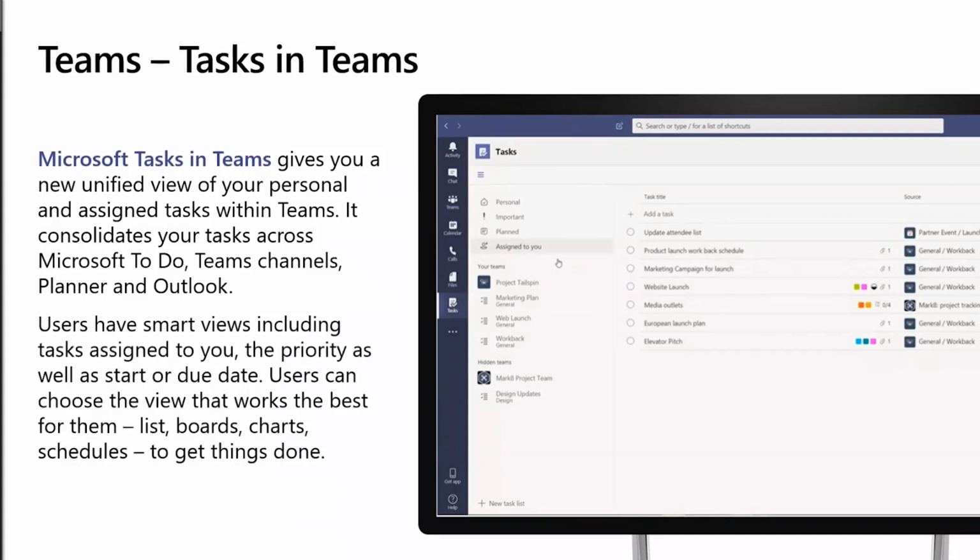Users have smart views, so you'll be able to see what's assigned, what's prioritized, and then you can see them in different views like you would normally think of SharePoint. You can see it in a list, a board, a chart, a schedule, much like Planner.